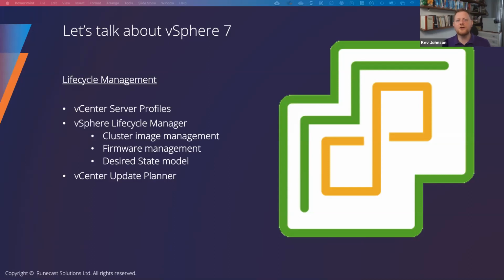There's improvements to lifecycle management. Some of you might have heard of vSphere Lifecycle Manager. Some of you might have even seen it. This is a new, modern way of managing the lifecycle of your vSphere environment. We've got vCenter server profiles, so you can export the state of your vCenter server as a JSON document, and then import it elsewhere. If you have to deploy labs regularly, that's going to be super helpful. That's an API-only call at present.